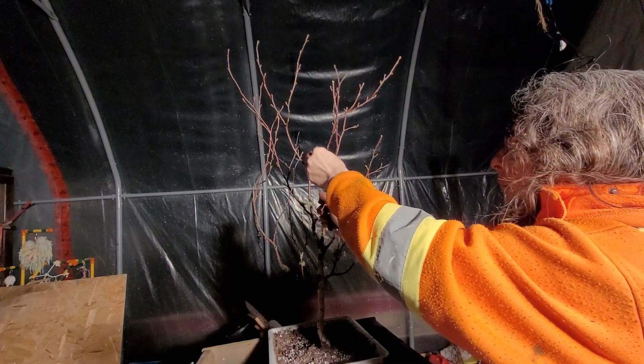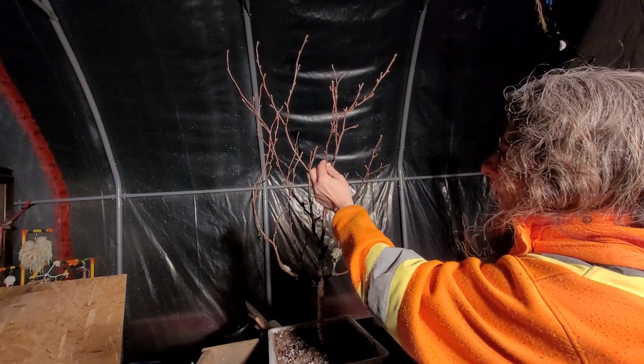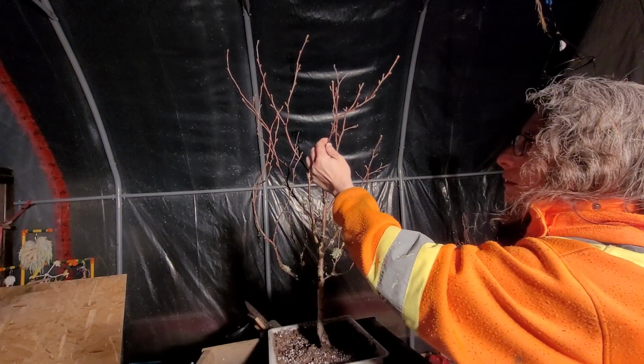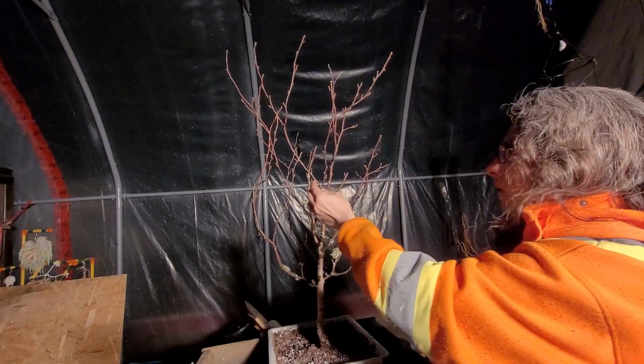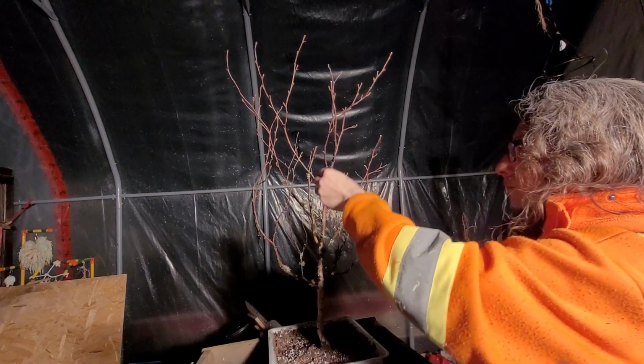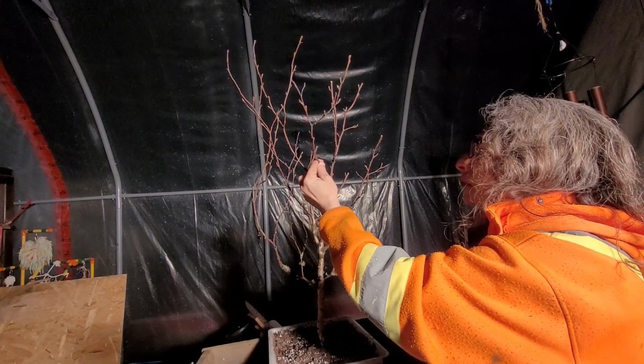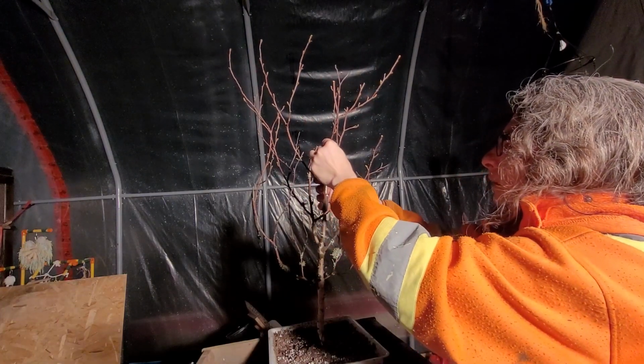This one's got a dead piece here. This bud here. Everything else is dead until way up here. So I guess we got no choice. We got this one bud there. There's something there. I can't tell if it's alive. Maybe I'll bring it back to that just in case.